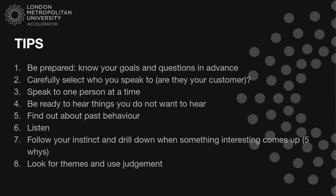That brings me on to point number 7, which is drill into responses when they sound interesting. A great example here is what we call the 5 whys. If someone says, look, I really don't like shopping online, if you ask them, say, tell me about the last thing you bought online, and someone says, I don't like shopping online, that's not the end of that question. Just be like that curious 2-year-old that's always asking why. So why? And you never know what's going to come up. Keep digging into the responses they give you to understand the root cause of their frustration.